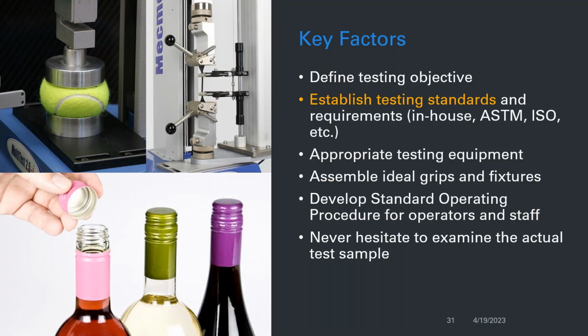And so on. And then the next question is using the appropriate testing equipment, when we've defined the objective and we know what the testing procedure is. So for example, if we require a constant rate of speed for the test, then obviously manually driven or hand operated testers are completely out of the question because we need to run at a constant rate of speed, which means we're better off looking at a motorized tester.